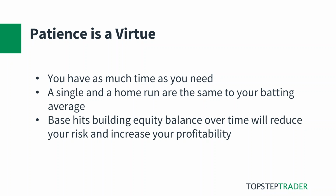I can't tell you how many times I've seen people swinging for the fences, and they're just not patient enough to take consistent winners, $100, $200, $300 winners or days, and do that on a consistent basis. Those people actually end up becoming successful much faster than the people that are hitting home runs, resetting their accounts, redoing combines. It's more about consistency in this game than anything else.